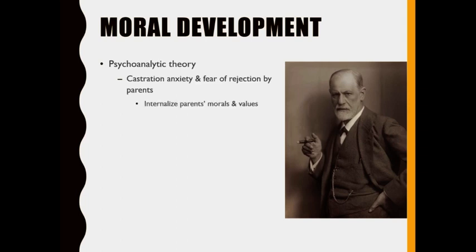Because of these fears, Freud says that children are motivated to internalize their parents' moral messages and values so that they can bring themselves into alignment with what their parents like and value, so that the parents won't punish them and retaliate and castrate them or reject them. He says that this internalization allows children to avoid those feelings of anxiety generated by these fears. It also helps, for girls in particular, to alleviate the guilt that Freud thought girls carried with us. I say us because apparently me too, all of us.